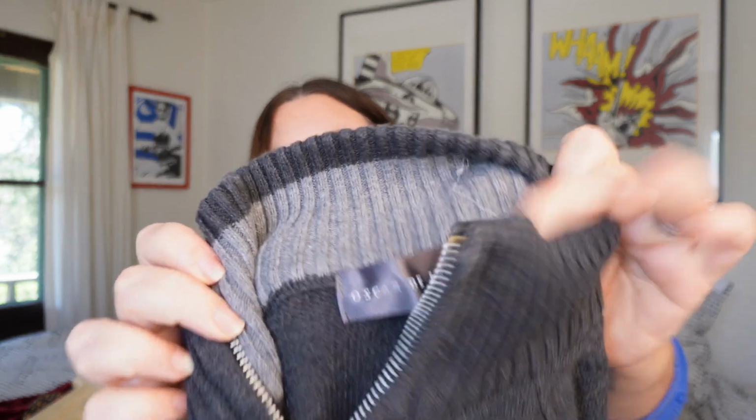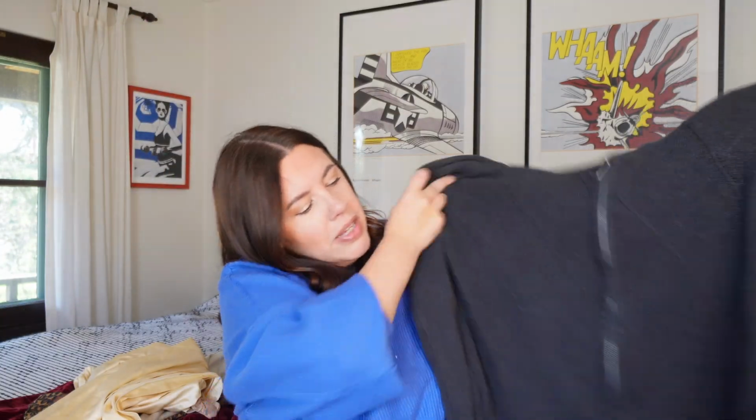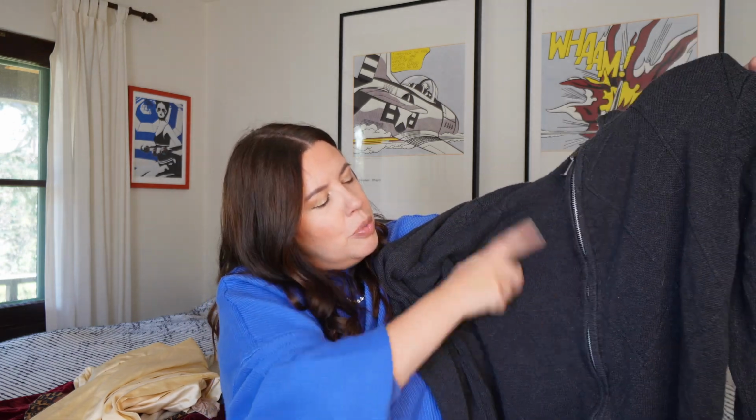Next up, this was an interesting one. This is Oscar de la Renta, and this is just a cotton quarter zip sweater. This is a men's piece. Oh, I'm sorry. This is a full zip sweater with a little window pane knit pattern on the front. The quality is great. The condition is fantastic. It's a size medium. It's a great men's dress-up-any-outfit basic.